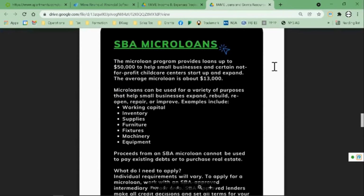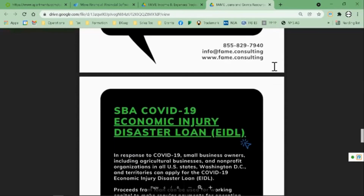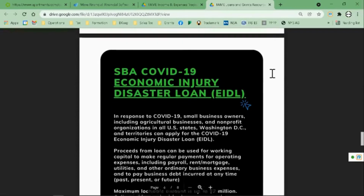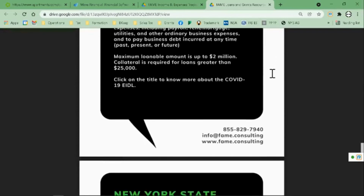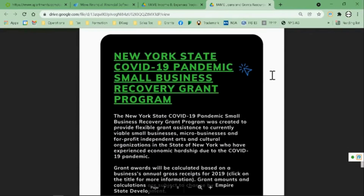Obviously, there are different criteria for each program. So you would just have to be mindful of if this is something you'd be eligible for now, or if you don't even have an entity yet. These are things you can start doing some research on for the future as you're planning to start up or create your entity. So this resource will be updated once a month, and I will be sharing it on my website, but there will be a link to this month's version that you can take a look at and consider applying to now. And if you ever need any support or help around applying for some of these programs, you can always reach out to me. I work with clients to do loan and grant applications all the time.